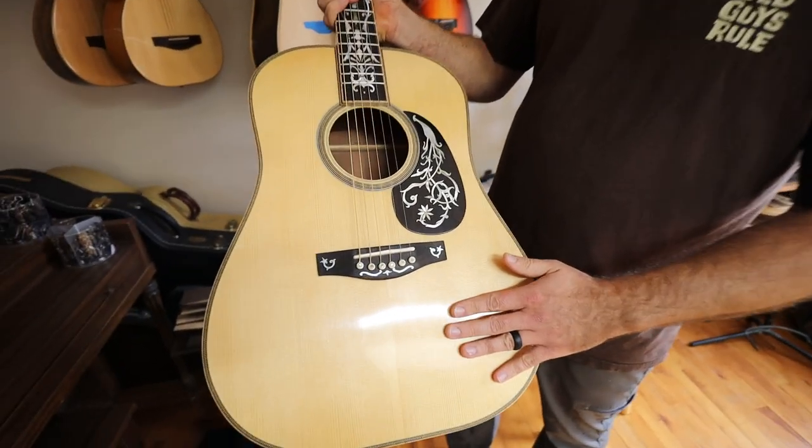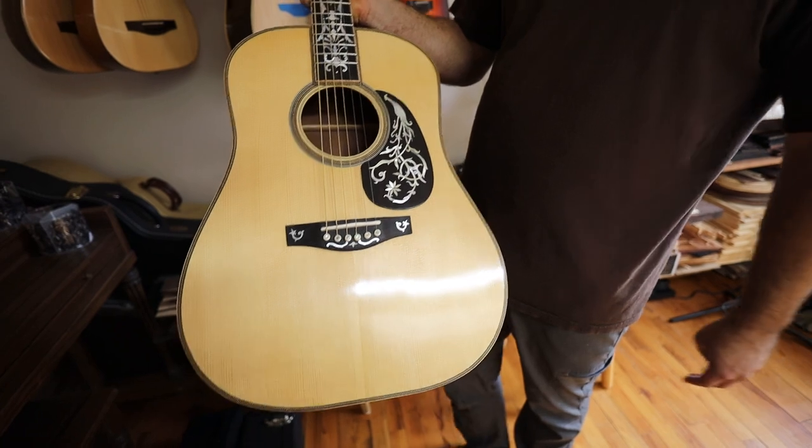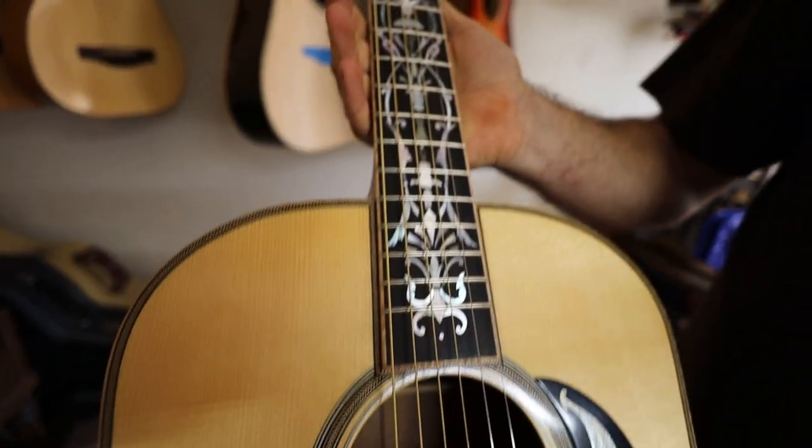It's got, and this top one's so pearly and beautiful. Sorry. You're good. What were we saying? Engelmann. And then maple binding. Yep. Maple binding.